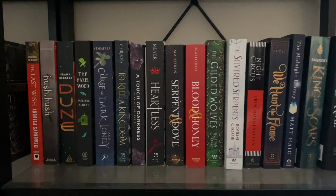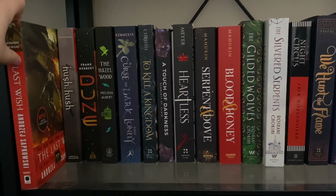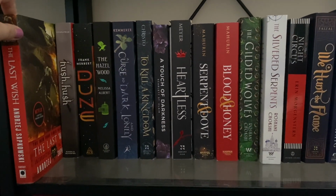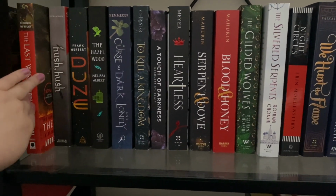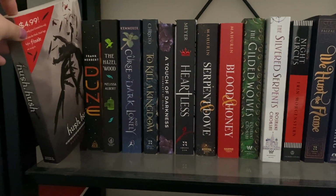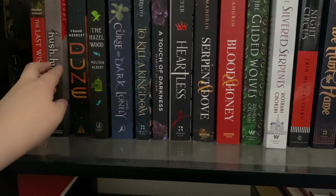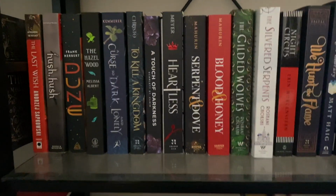I have The Last Wish, which is the first book in the Witcher series. My cousin bought it for me for my birthday. I really need to get into it. I just have not been in a fantasy mood, as I've mentioned. I have Hush, Hush by Becca Fitzpatrick. I picked this up really cheap at a thrift store thinking that I would want to read it, and really just have not been in the mood.